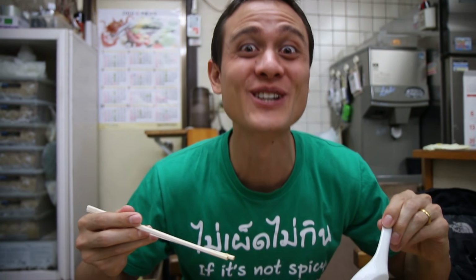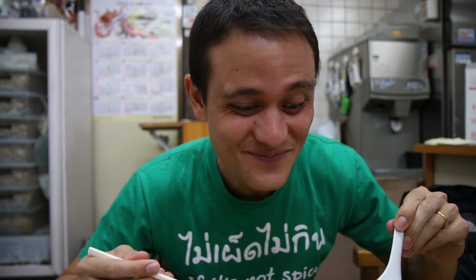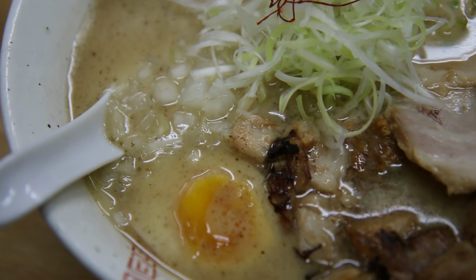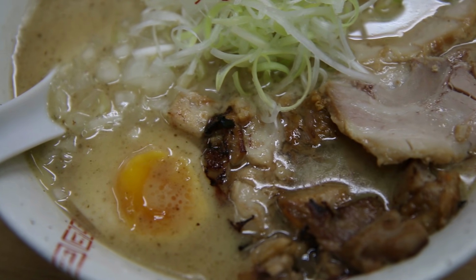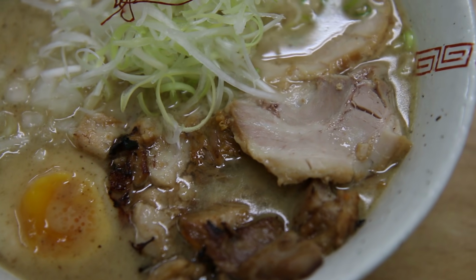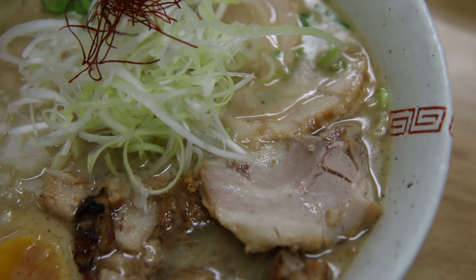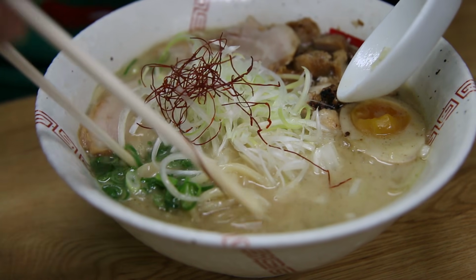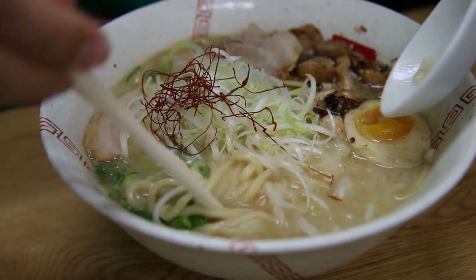Oh, that is absurd. Oh, that is so rich and creamy. And it has like a grilled chicken flavor to it. I believe it is chicken ramen, but with pork in it, but the actual base of the soup is chicken. And that really comes through nicely. That tastes like a smoked chicken that's been submerged into a gravy thick buttery sauce.